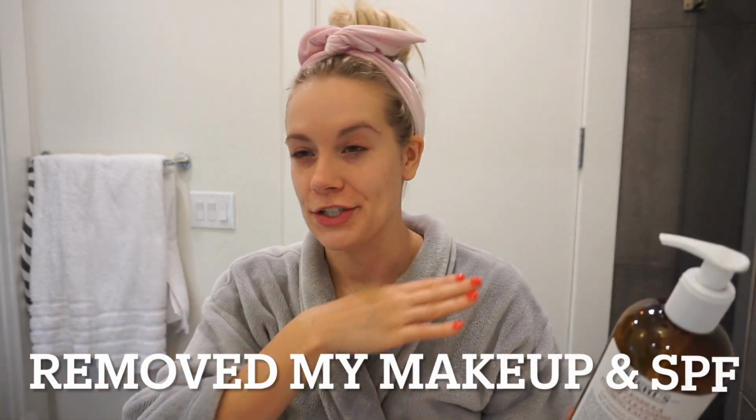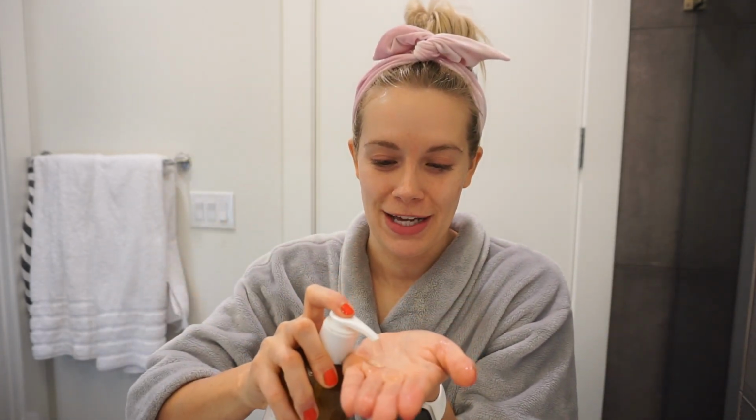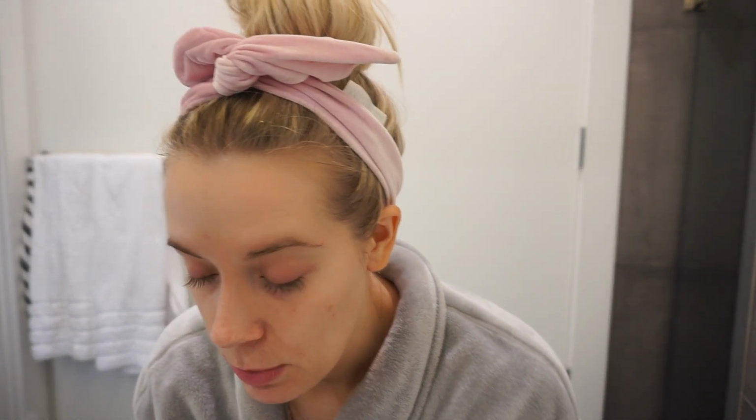Then we're gonna go in with the second cleanse, which obviously, that first layer just removed my makeup and skincare. This is gonna get down into the pores. I like this one. It's a good one. This is the Kiehl's Calendula Deep Cleansing Foaming Face Wash for normal to oily skin. I just like it. It comes in a giant bottle, and I take one pump of that, mix it with a little bit of water.